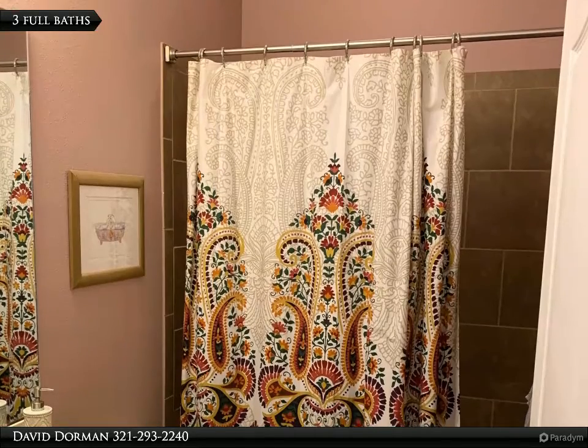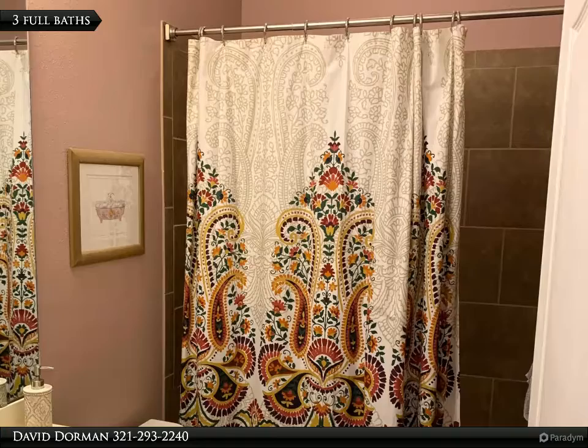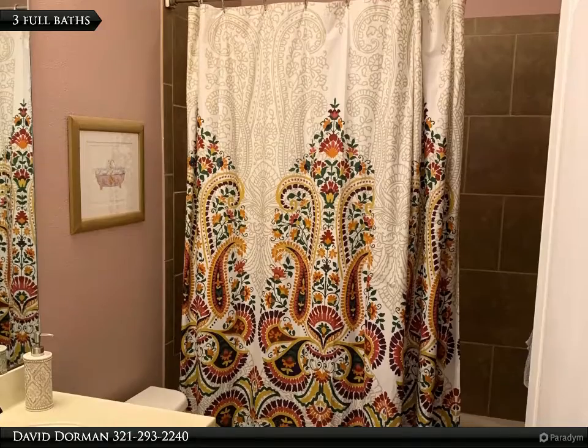The family room is quite roomy and is nearby to the third full-size bath. The living room den is perfect as a home office or homeschooling area. There is plenty of hidden storage under the stairs and hanging storage shelving in the garage.